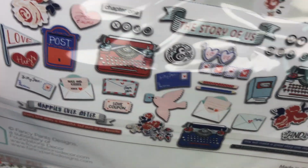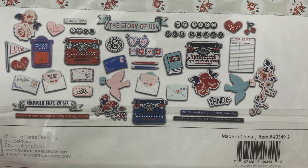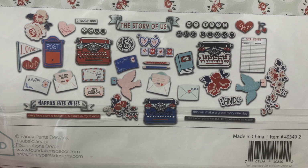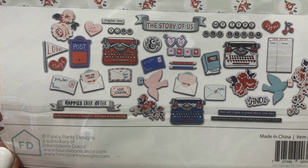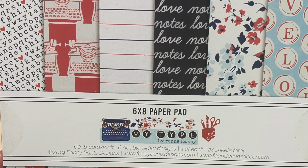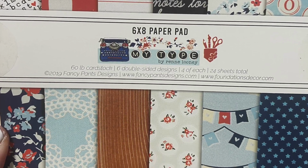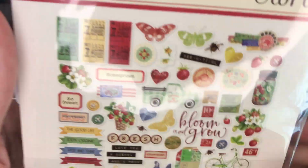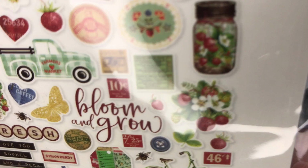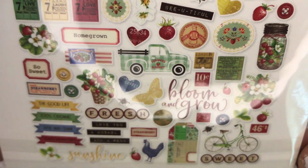The ephemera pack is super cute. I picked up this ephemera pack, Simple Vintage Berry Fields, and I did pick this up for all of the cute fruit that's in here.